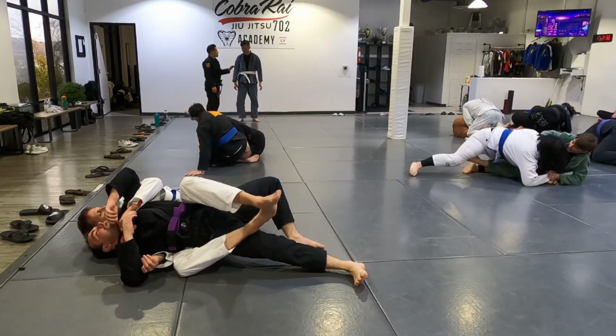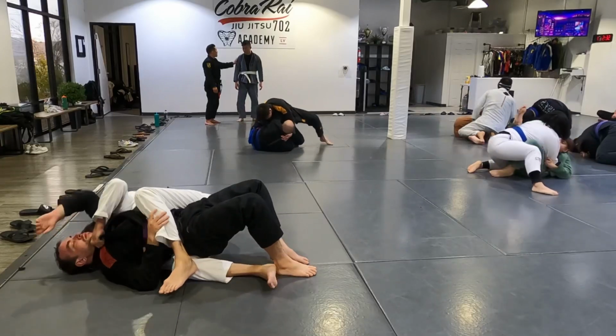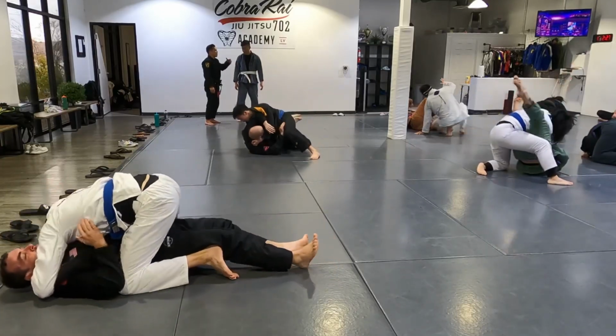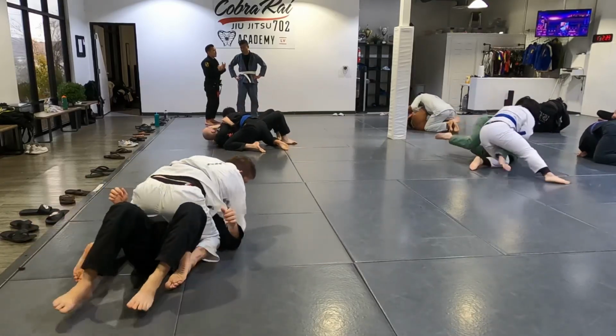Should have body triangled here. Don't cross your feet like I just did there. You can get ankle locked. And now I'm starting to lose it. He's already got his back to the mat. So I try to turn up and lock in that head and arm, but he felt that coming, pulls his left arm free. And we're back in mount.